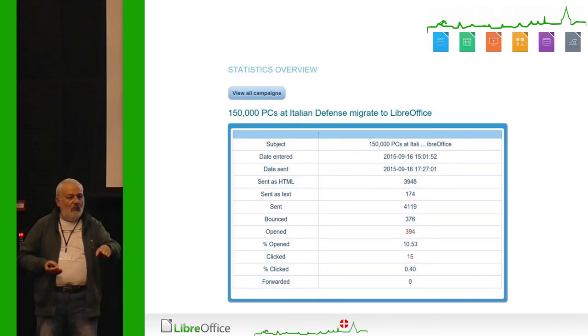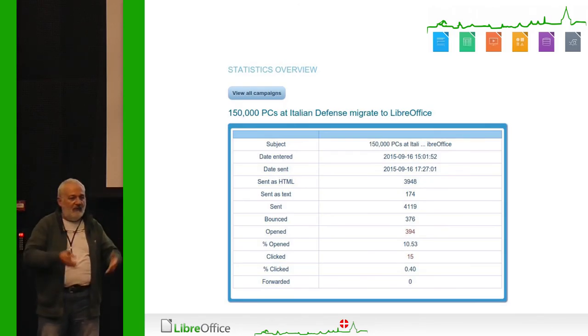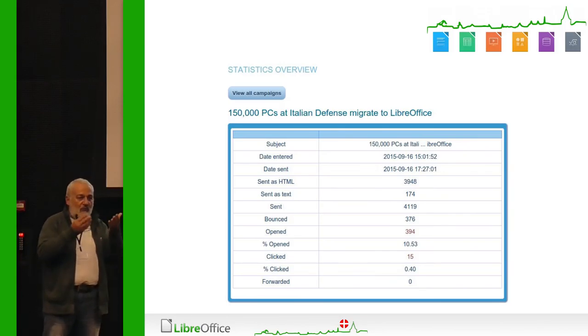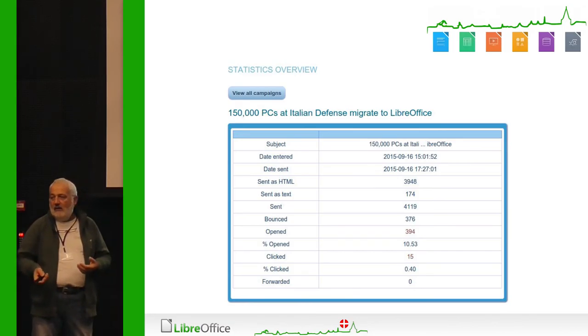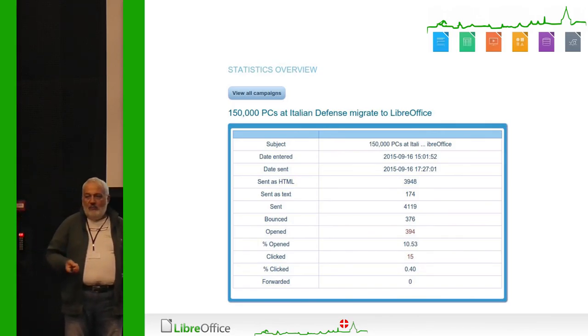I'm happy to give you, because this 394, if I click on that red number, I get the list of emails. So I'm happy to share with you the list of emails, let's say, of Indian journalists that have opened a press release. And then you may want to send them an email in your language that says, thank you for opening our press release. We hope that you are happy with LibreOffice 5.0 or 5.whatever. If you want to get information about the LibreOffice community in India, please poke me, and so on and so forth.